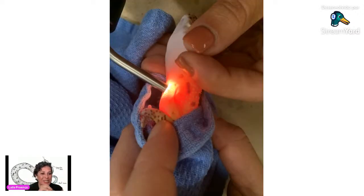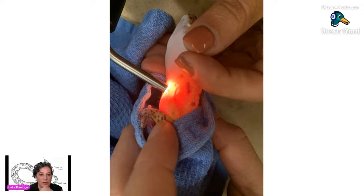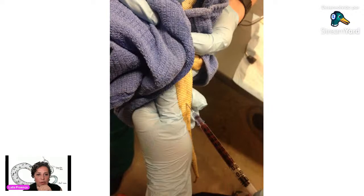He is showing transillumination. I told you guys, see, this is a gecko, a leopard gecko. So you can see the vein right there, right? Super cool, huh? You can see the vein right there. Very, very easy to see, very, very tiny. I'm holding the head, but still very cool.